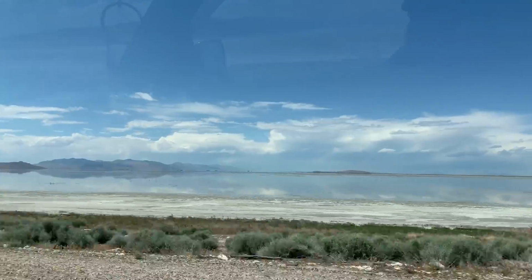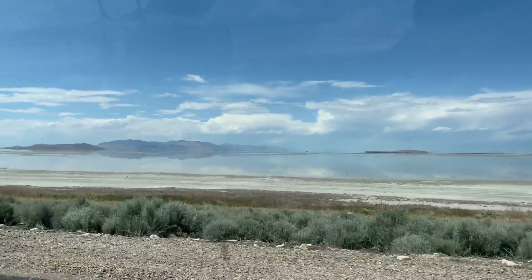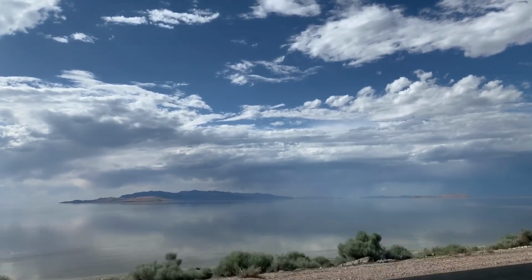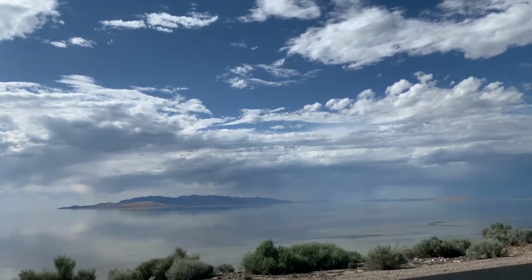Oh, here it is. So there is still a little water around the causeway, just impossibly shallow. Again, you could wade out there for a mile and it'd never get up over your knees. But finally, we're actually on the causeway. So this is what it would have been like, sort of, had we been able to drive the causeway across the middle of the lake.